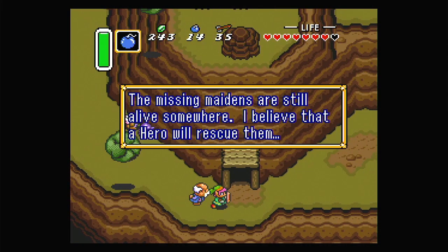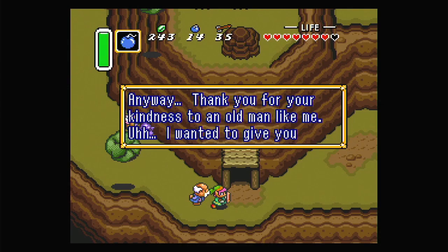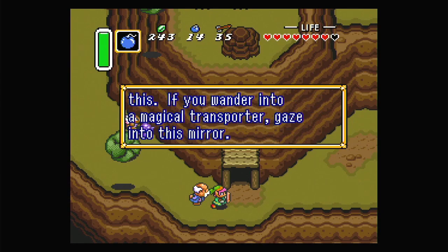The missing maidens are still alive somewhere. I believe that a hero will rescue them. I wait for that day. These are dangerous times. I talk too much. Anyway, thank you for your kindness to an old man like me. I wanted to give you this. If you wander into a magical transporter, gaze into this mirror.